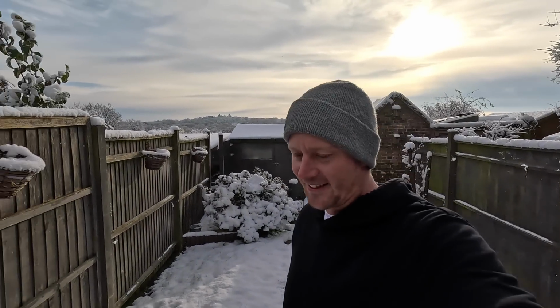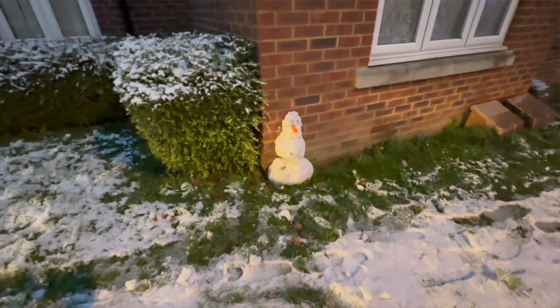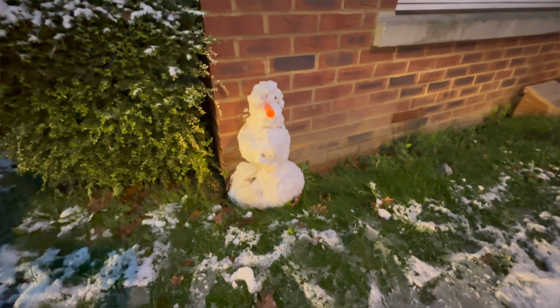And driving about the last couple of days, it's cool to see all the snowmen and just the kids running around throwing snowballs at each other. Coming from the WA, the Midwest, it's something you don't get to see that often at all.